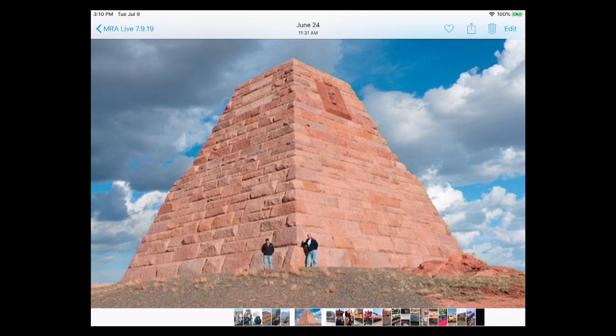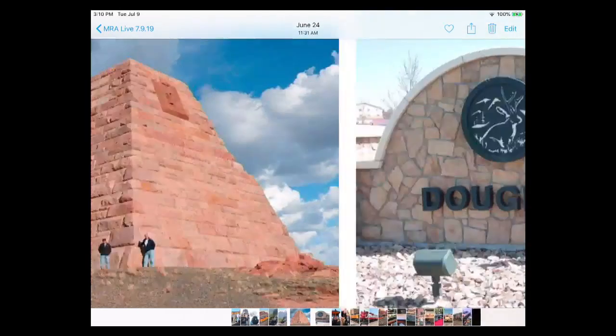Oh, wow. So that's the Ames Monument. I had my buddy stand there just to show the scale. It's huge, and it's these huge stone blocks. So anyway, that's something we saw at the top of the grade on the Transcontinental Railroad.